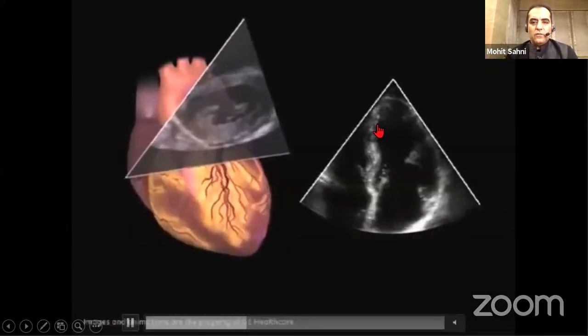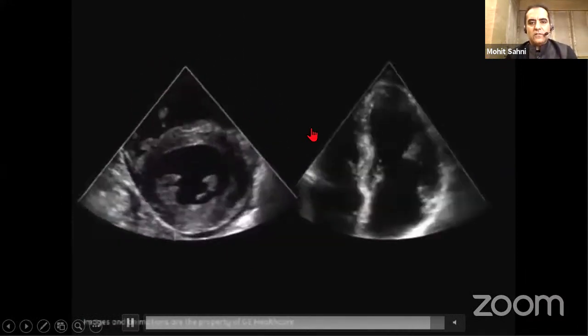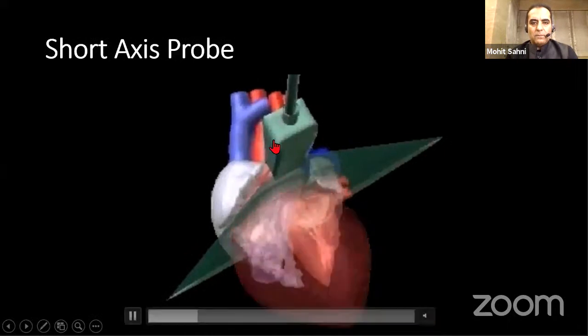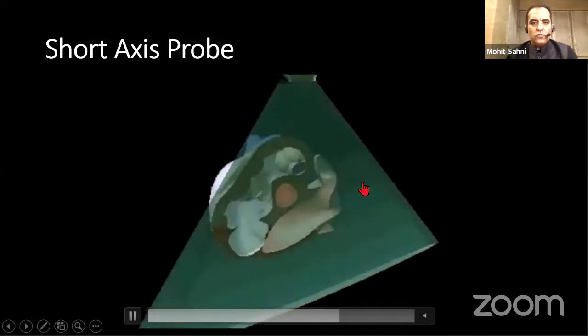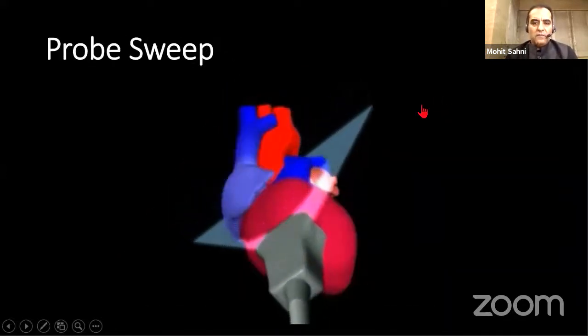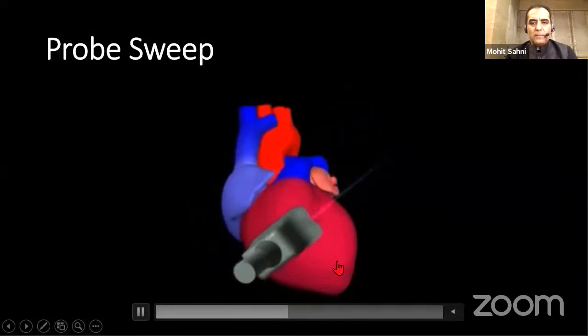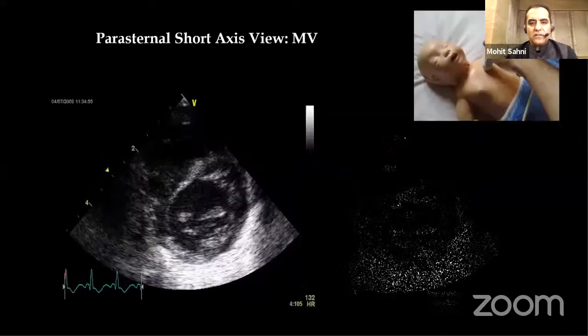Okay, so now this was apical 4-chamber and this is in cross section like this. You will see this cross section view. So what happens? The heart is being cut cross sectionally, and this is what I have shown you, the Mercedes-Benz sign view. And then we do the sweeps from the base of the heart to the apex of the heart. Okay, so this is nothing but how the apple is being cut cross sectionally.